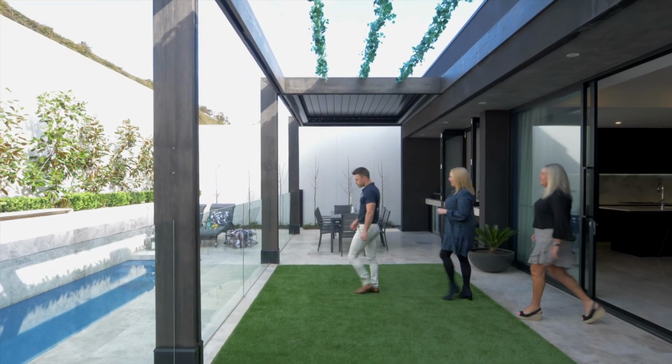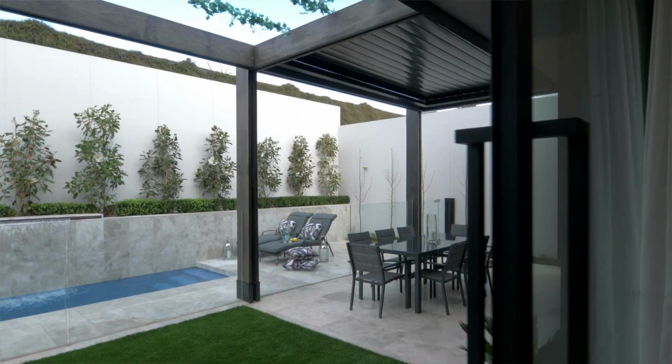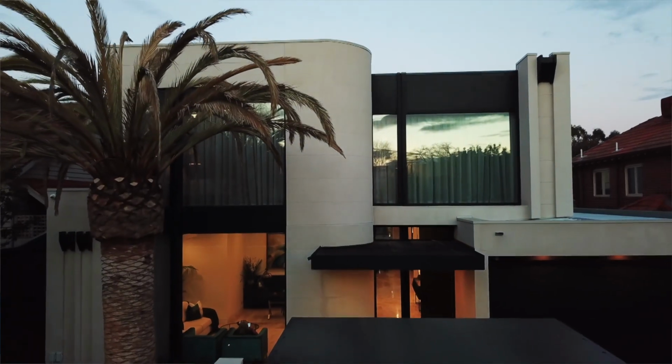Well, this is just like being in your own private little resort, isn't it? Again, even on the outside, every little detail's been thought of here. Yeah, there's no stone unturned with this project. We've really gone above and beyond to deliver something special, so we're really wrapped with how it's turned out.